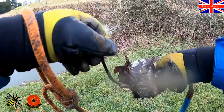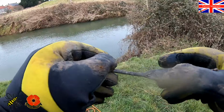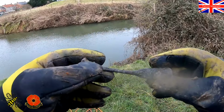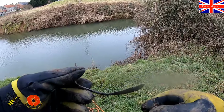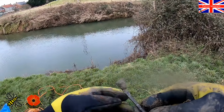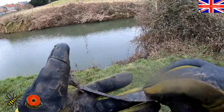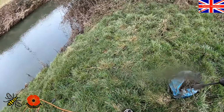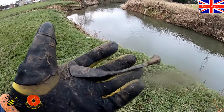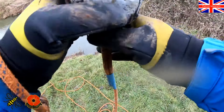Oh, look at that. What is... Look at that. Wow. Looks like it might be decorative there. Wonder if that's hand forged. That is beautiful. Keep that safe over there because I don't know whether that is very, very old. Put that over there. Any more hitchhikers? No.